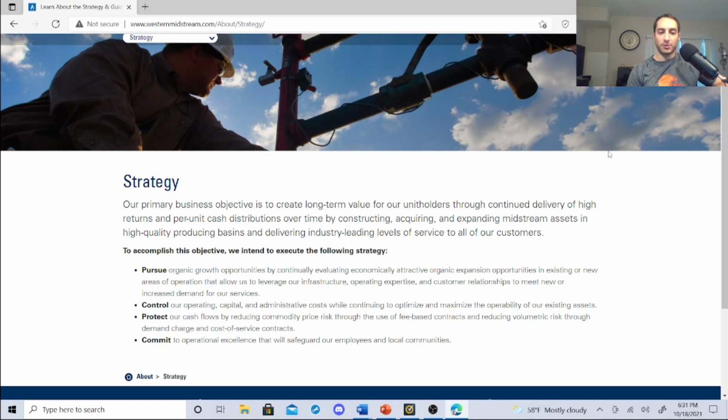Pursue organic growth opportunities by evaluating economically attractive organic expansion opportunities in existing to new areas of operation that allow us to leverage our infrastructure, operating expertise, and customer relationships to meet new or increased demand for our services. Control their operating, capital and administrative costs while continuing to optimize and maximize operability for their assets, protect their cash flows by reducing commodity price risk through the fee-based contracts and reducing volumetric risk through the demand charge and cost of service contracts. Commit to operational excellence that will safeguard our employees and local communities.